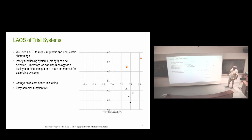But we saw with the tools that we were able to develop based on LAOS that we could quite quickly differentiate between good systems, which behave in the elastic way we want, and bad batches, which behave in a different way. Then, by looking at what's happening in the plant at these times, because it's very hot in Istanbul, so it's hard to cool properly, we can understand why some systems are good and some systems are bad.